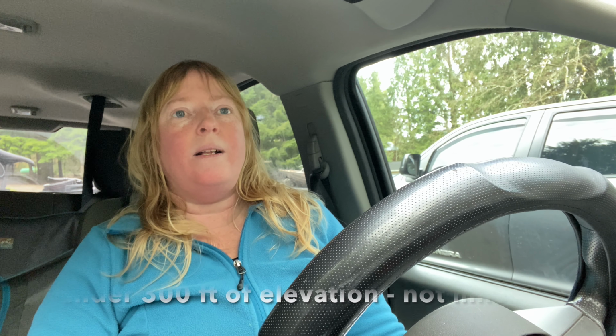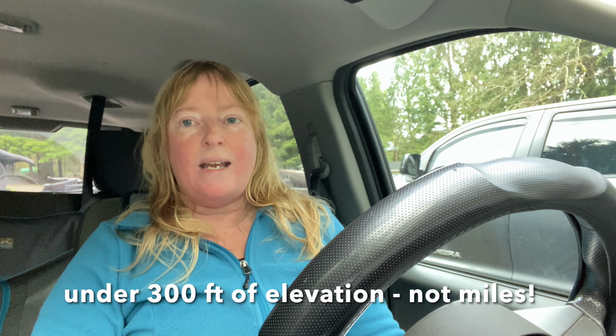So the loop around Lake Cavanaugh is about 8 miles. There was no place that a bike couldn't easily make it through. It's pretty much all paved. I don't think we hit any dirt. There's a few little tiny potholes, but really easy going. There are some hills, a little under 300 feet of cumulative elevation gain.